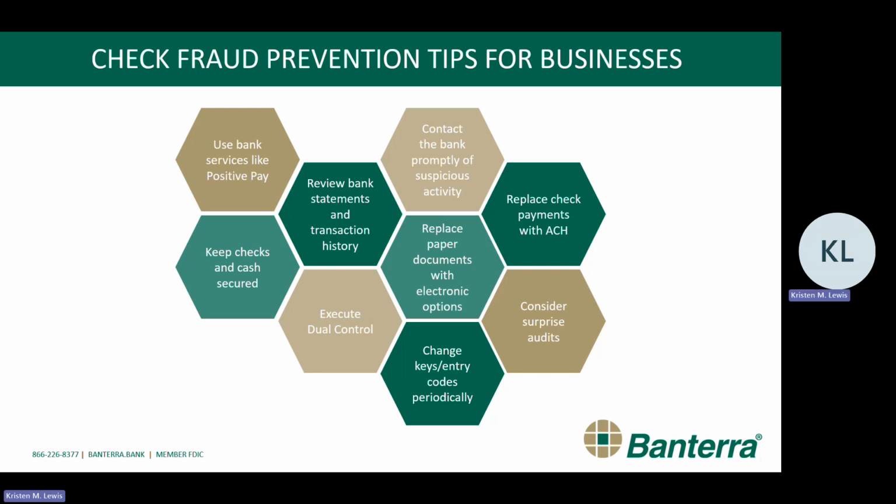Also, you have the option to execute dual control for ACH and wire services within cash management. One user would log in using their unique username and password, and they would initiate an ACH or wire. That would prompt another user to need to log in using their own unique username and password and approve that item and receive a multi-factor authentication to their device before that is actually approved. This is ensuring that you have two sets of eyes reviewing those items before they are ever sent out.